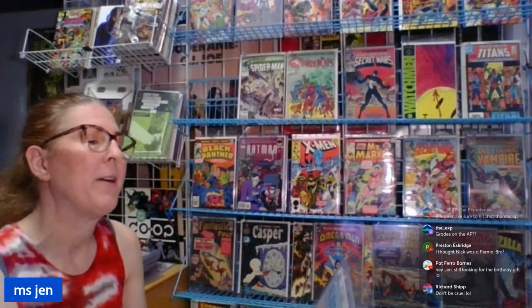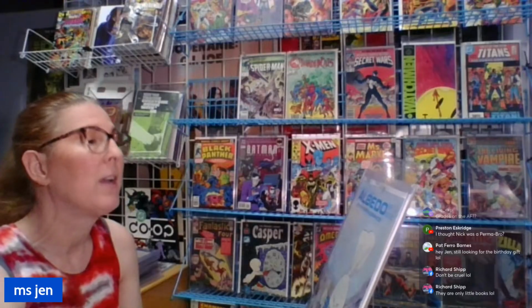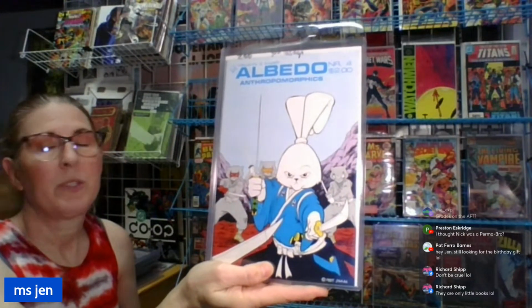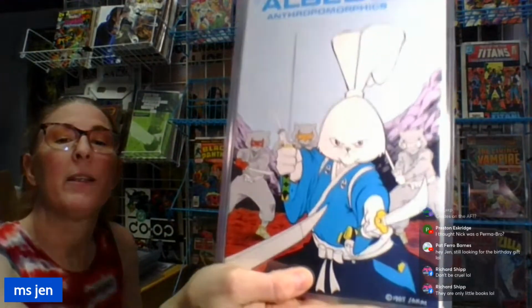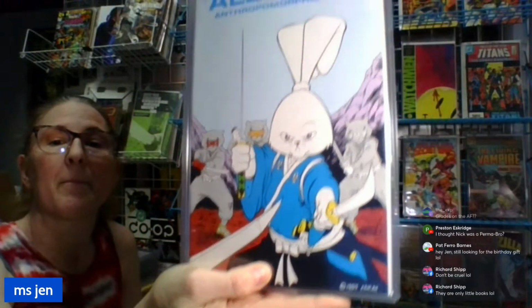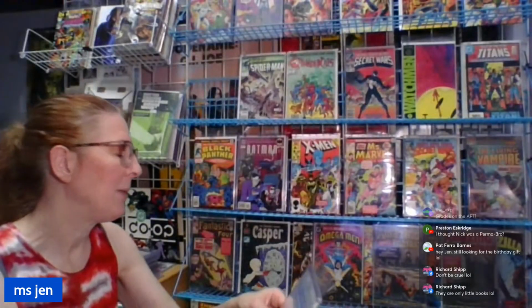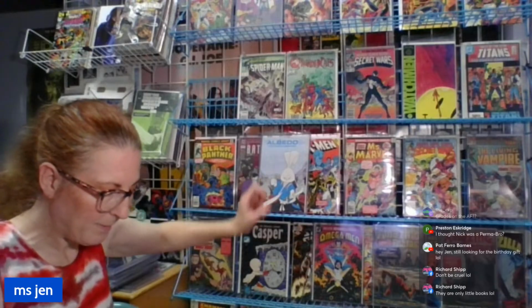All right, someone better type fast. This is Albedo number 4. It's the 3rd appearance of Usagi. It is on the front cover. This one is $200. You just don't see Albedo. This is a tiny little imprint. Tiny, tiny printings. Love it. I would love to find the other Albedo, which is his first appearance, but that was not in here.